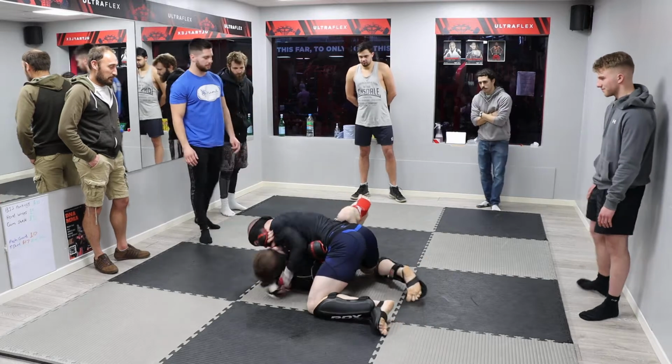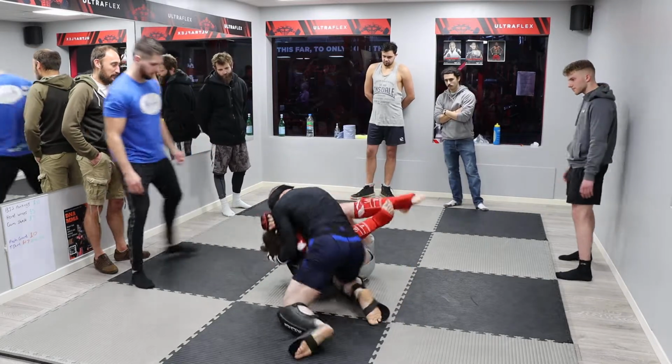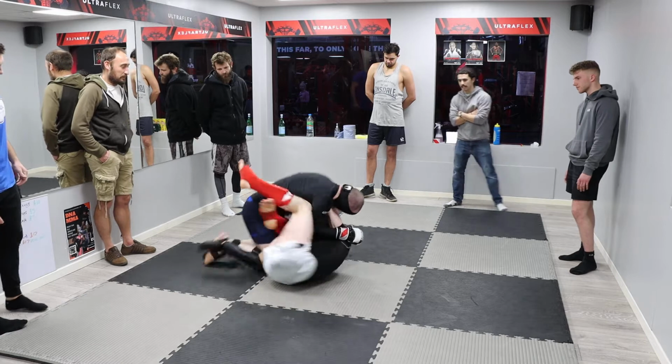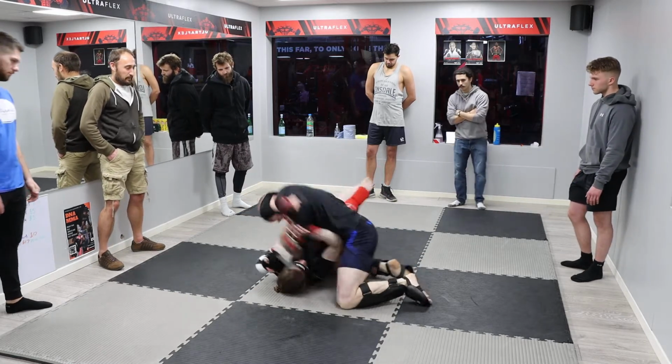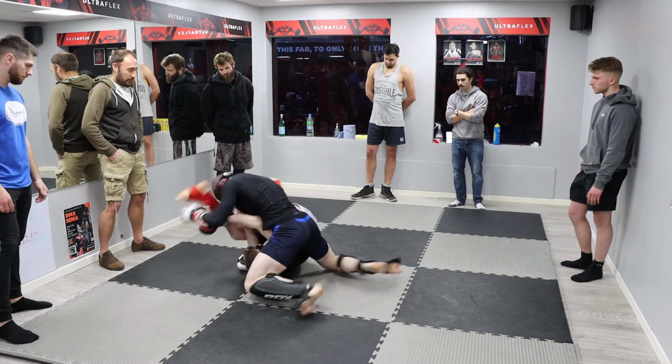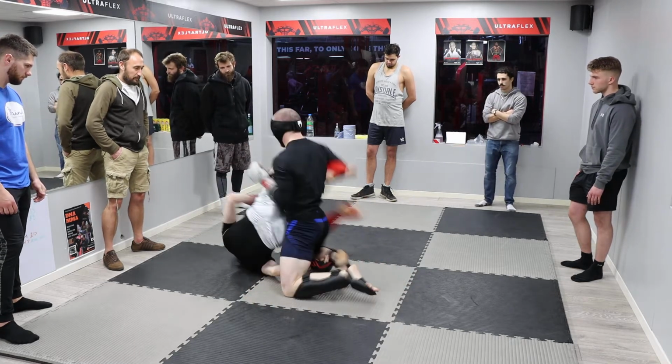Three, two, one, let's go. Matt does look like a strong guy. Yeah, he's really strong. Get that knee back in, get that knee through. You can see Conor doing really good work straight away, trying to get his knee in. He doesn't want to be in side control, and he's doing everything he needs to do to get away from it.